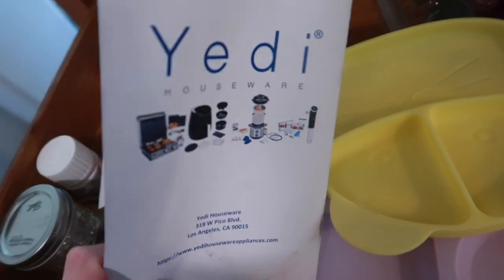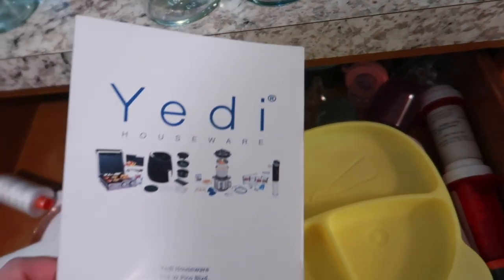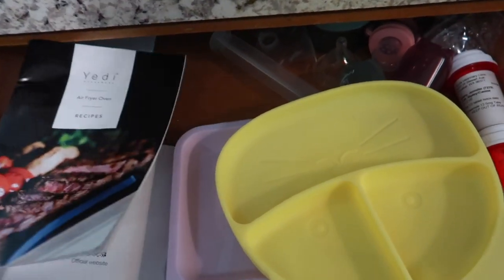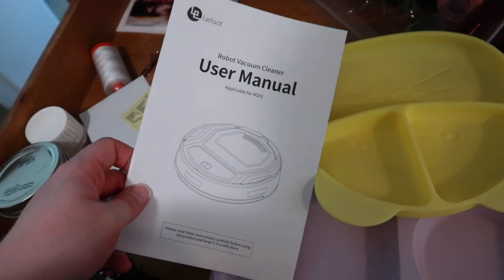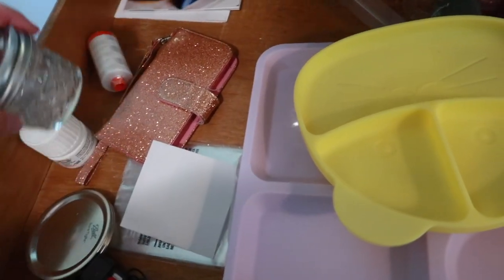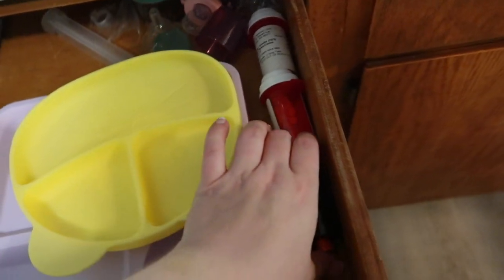Okay. So I also keep the user, oh, here's the user manual for the baby food processor, so I'll include that. And then I keep manuals in here. This is for our air fryer. And this is as well. This is for our robot vacuum, which honestly, I'm gonna toss that one. We don't need that. So I'm gonna recycle that one. And a random patch. So this kind of is a drawer that wants to be a junk drawer, but it can't because it has to have dual purposes. It's kind of what I view this one as.